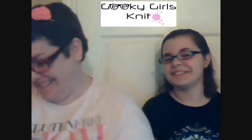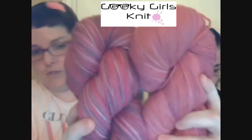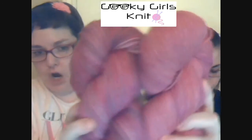And the description under this colorway said, "Is pink your signature color?" And I said, yes. No, it isn't. No. So this was perfect yarn for me. So I cannot wait to make some new socks out of my 2 new sock yarns. So those are my yummies. What's your yummy?